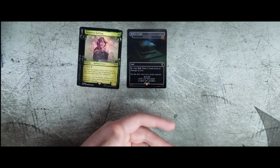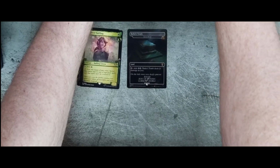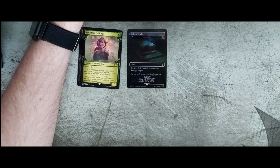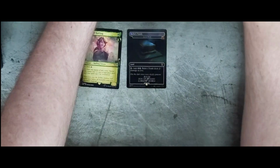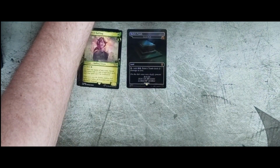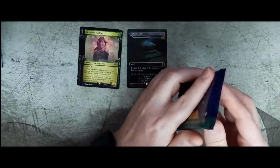I know I should edit this out and whatnot, but I'm just gonna bring you along with the ride. Witch King in Surge. Surge foil. $5. Alright, the last pack of the close.